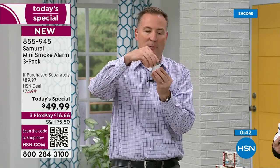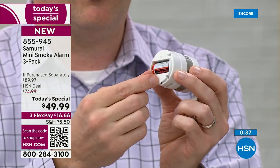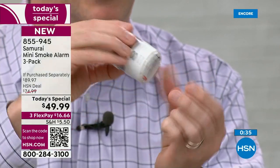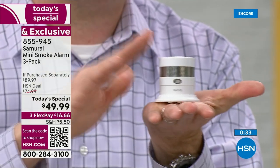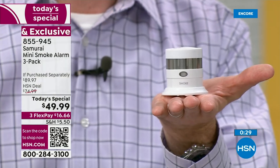And when you first get this out of the box, if you've never seen our smoke detector, you see the battery. It's already there. You don't have to go out and buy the battery. It's a little plastic tab. You pull that. That starts day one. And then, Adam, you mount it to the ceiling or the wall, 10 inches from the ceiling. You don't have to touch it again for another decade. Just really 10 years worth of peace of mind.